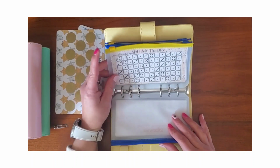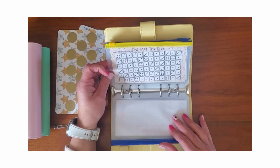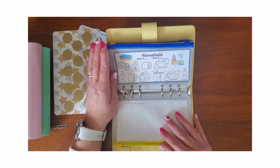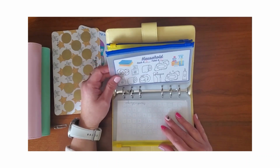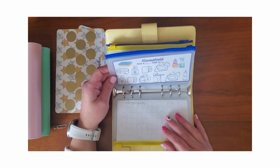I do have this one, and this one's actually from Quaint Prince Boutique. I did purchase this off of her Etsy shop. So it's the roll of dice, and it looks like you'll save $150 when it's complete. Here's one of my household mini savings challenges, to save for toiletries or anything for the household. It could be for decor, it could be for anything you'd want it to be, cleaning supplies, anything.